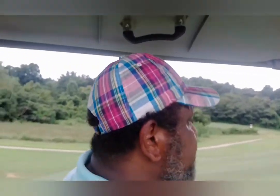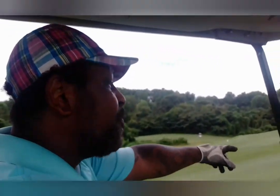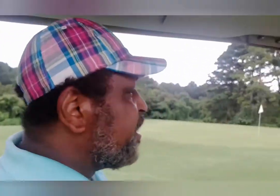And look at this. I'm gonna tell you what I did. These markers, the cart path only marker, that was my aiming point, and you'll see my ball is right in line with it. I actually can putt it. I'm not going to complain about this shot. Look at that ball. That's a nice ball. I'm going to actually putt it.